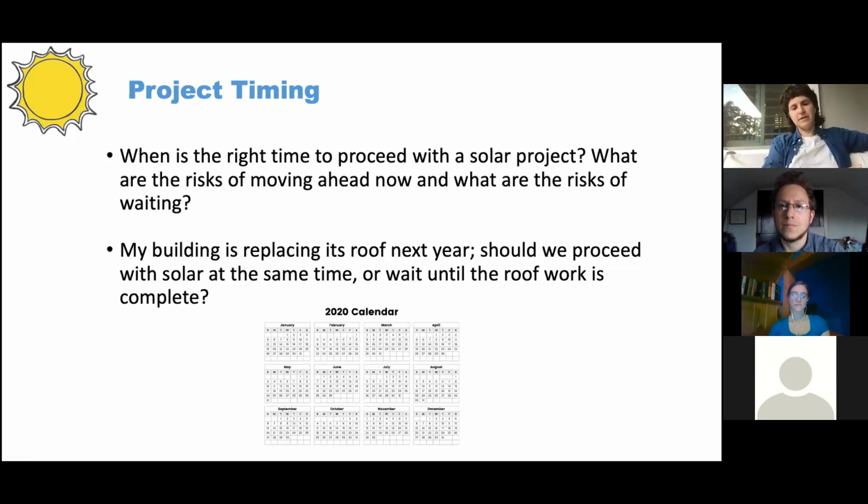And then there's an opportunity. If you're replacing the roof, you have a chance to see the roof beams torn off. You get more photographs and design drawings, and you can even have the installer be in conversation with the roofer so that any roofing considerations related to the installation can be discussed in real time. That's great.